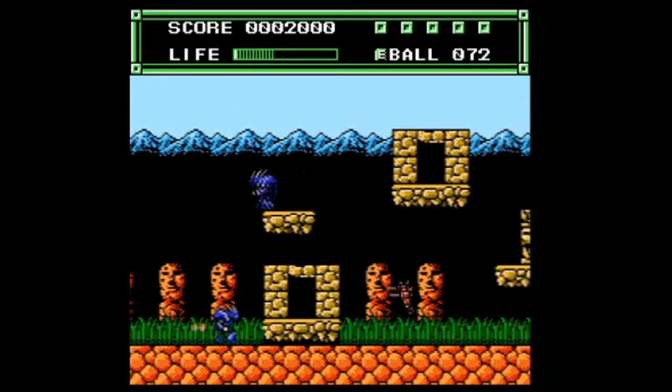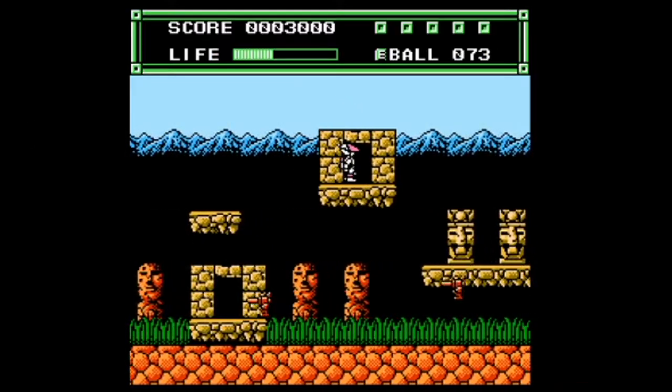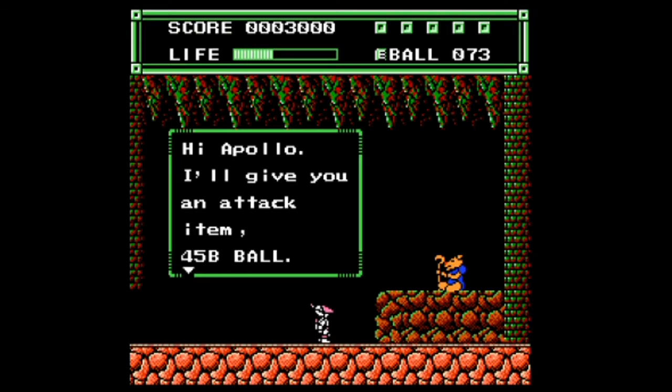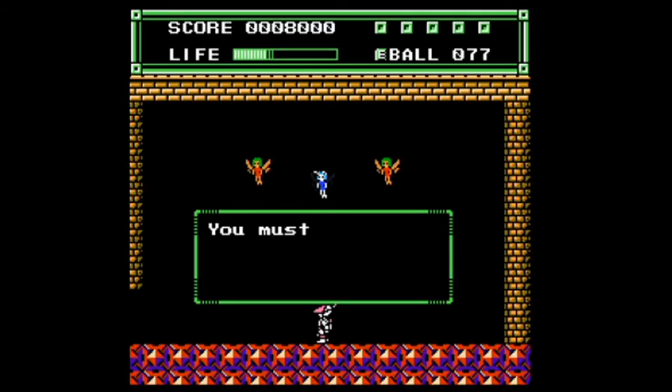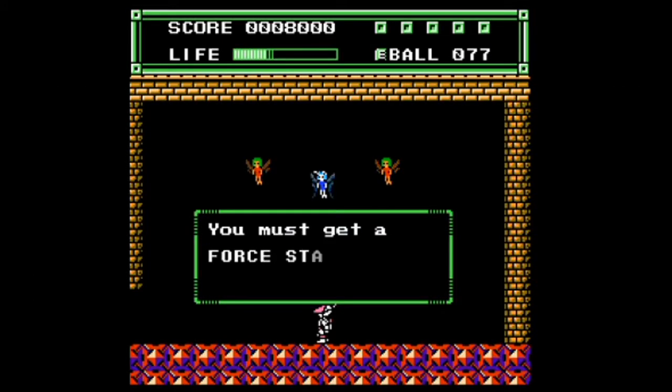Through this whole area, you'll basically just be walking to the right, destroying enemies for balls, and entering the rooms. This one contains an old animal mage thing that gives you a new attack, and some of them even contain stores. Let's see what's in here. You must get a 4-star from the devil? Wow, the devil's in this game, huh? That's kind of a lot to throw at me right at the start.